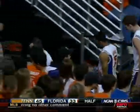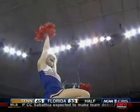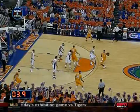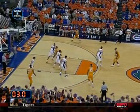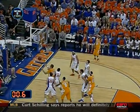The impressive thing about that is Florida came back to within 2 points, Kevin, and then Tennessee just seemed to flip the switch and get rolling again. It helped that they started making threes, but more importantly, they played better defense against Florida, and Florida was not able to get out in transition. Nobody anywhere close to Tab.